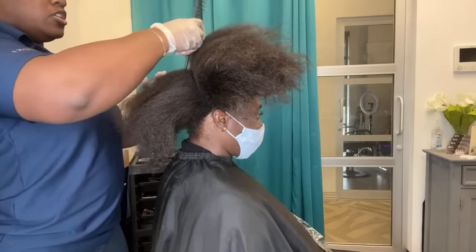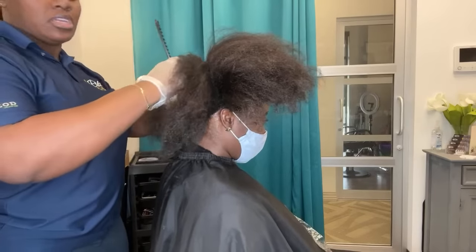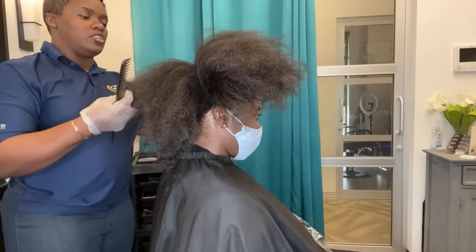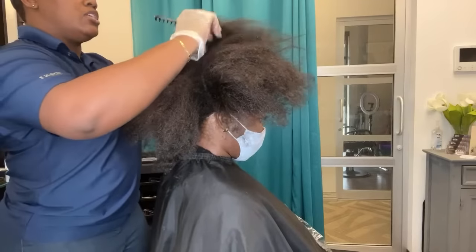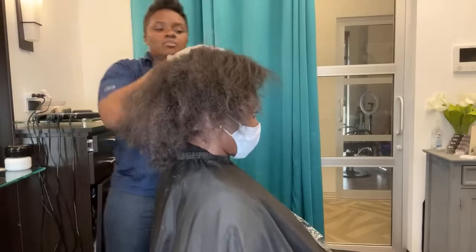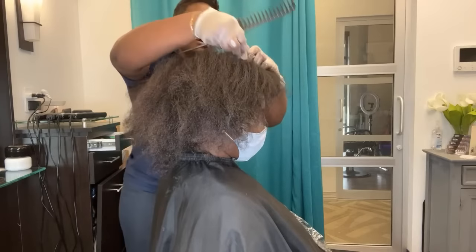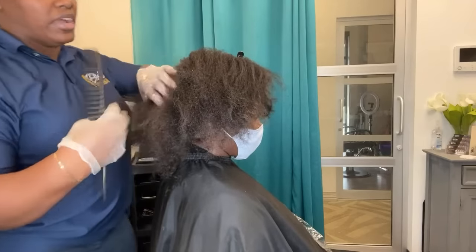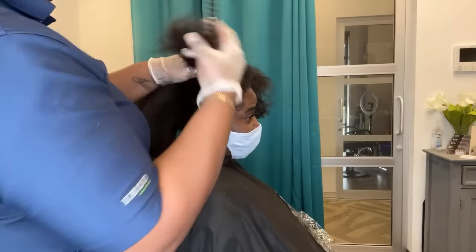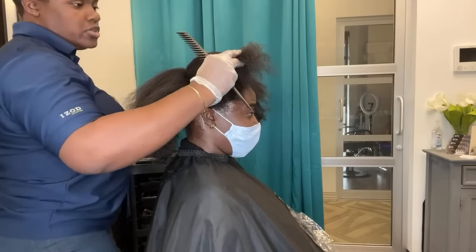Everybody is a professional as long as we have a license. A license makes you a professional. Experience is what really makes you a master at what you're doing. So you can have a license and not know how to do hair. You can have a license and jack up a lot of heads. You can have a license and be an amazing stylist at certain things and be a novice at other things. So that's another reason why I thought this video was vital, because I want you guys to understand why I'm so adamant on understanding your hair, understanding when to do things and when not to do things.